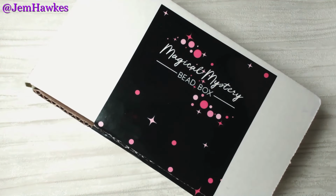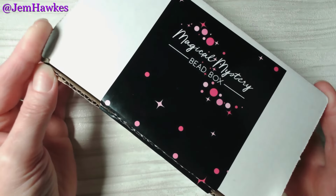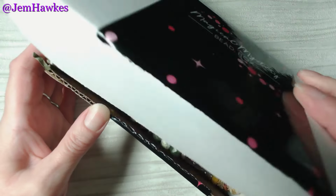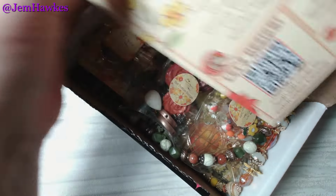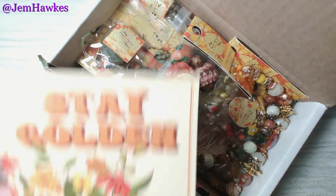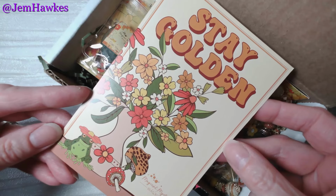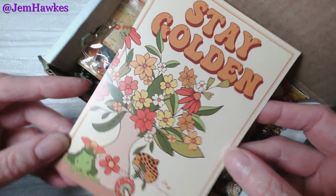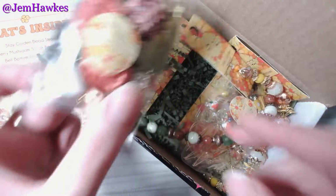It's always so much fun to make that first little line. Let's see what we've got inside. What a gorgeous collection of colours. Wowzers. So, August 2024 is called Stay Golden. Let's have a look and see what we have inside.